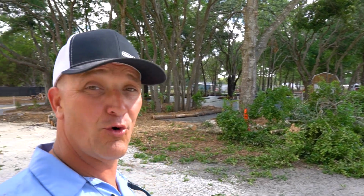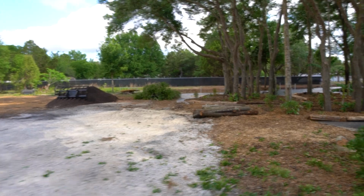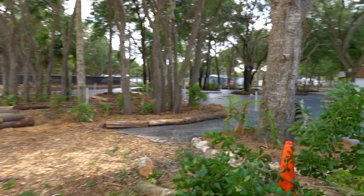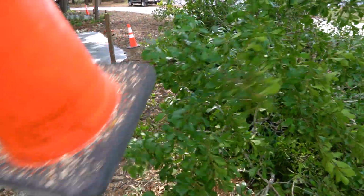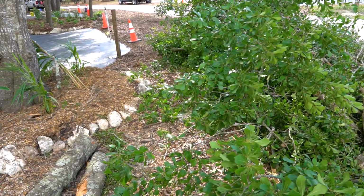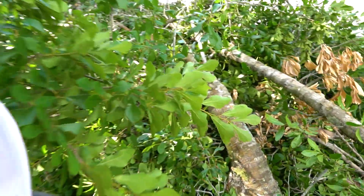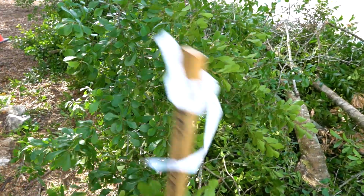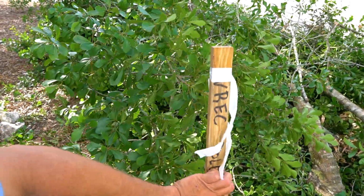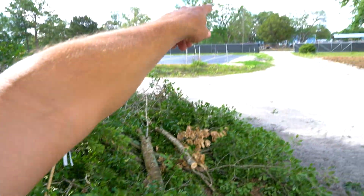But the reason for more tree pruning here is we finally got some staking done by the power company. Where's that at? I think the guys probably have it hiding underneath this cone. Let's see what's going on here. Oh, no, that is not it. I don't know where it went. Oh, it's down there. Looks like they knocked it down with the trees. But long story short, this is a Withlacoochee Electric power pole. They're going to be bringing power in from over here.